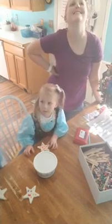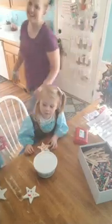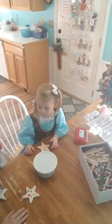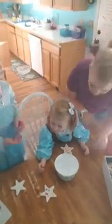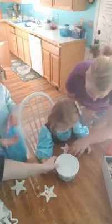Oh, you filled in that hole very well. She put a bead in the hole. She didn't like the hole in the star. Good job. Oh, that's funny. Okay, so don't fill in that hole. That's what we're going to use to hang it on the tree. Okay, make another one. And then this will dry out, and then we can hang it on the tree.